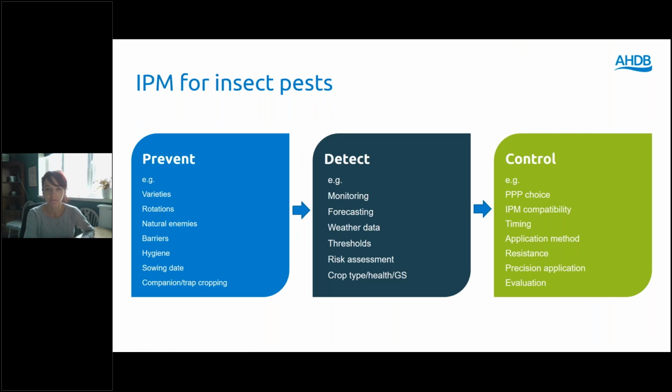Going back to the prevent, protect, control framework, I'm just giving some examples of what that might look like for insect pests, and a lot of strategies will be quite similar to what I've already heard about in terms of the weeds and the diseases. For preventers, obviously, the ideal scenario would be to prevent an infestation in the first place, but that might not always be possible. So then it's about suppressing pest populations and trying to prevent damage from occurring, for example, through the use of resistant varieties.